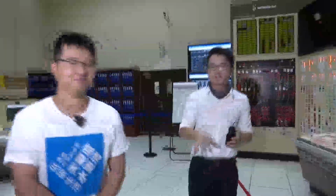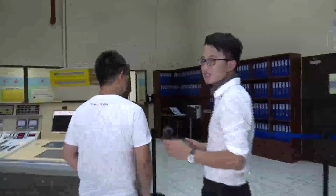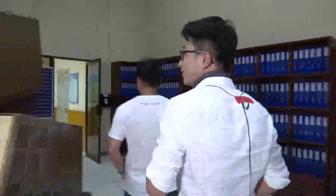Okay, this is actually the first generation simulator of the controlling room in the nuclear power plant. Right now, I'm going to another, more advanced and state-of-the-art controlling room. Let me find another guy to escort us to the controlling room.